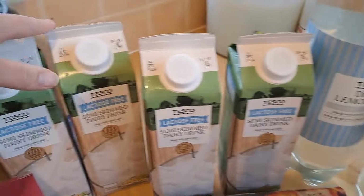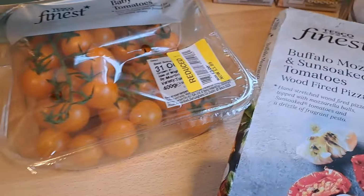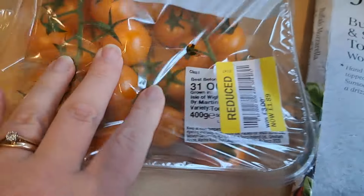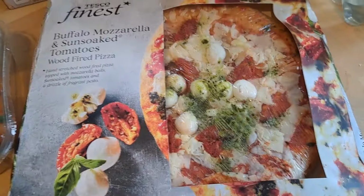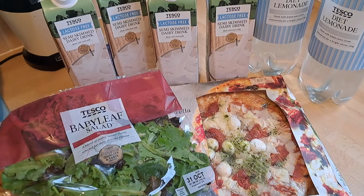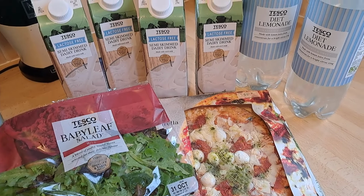So we bought lemonade, milk for Chris, baby leaf on a whoopsie reduce. These tomatoes on a reduce, £1.89 for all those. They're looking lovely. And a pizza again, £2.99, so probably have that for tea tonight, I think. So that's all that we have got. So we're going to go and do some mathing of the math and work out how much we spent this month.